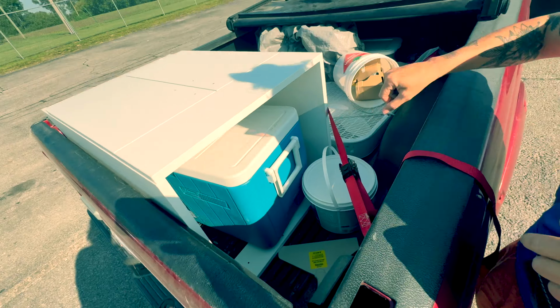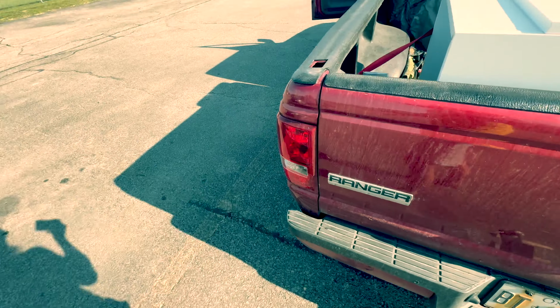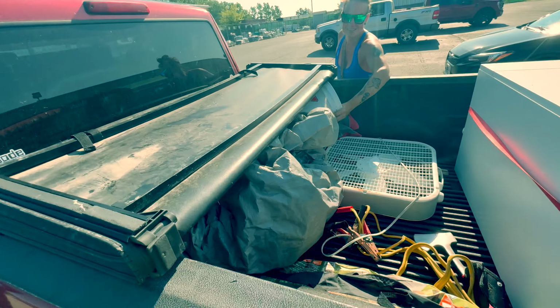Got the cooler inside, the tent, the camping gear, the fan. So it happens when you live in a garage, your truck becomes the garage.